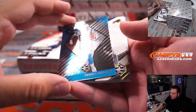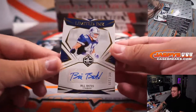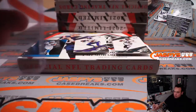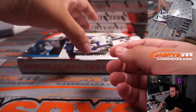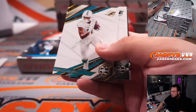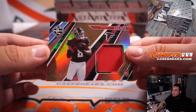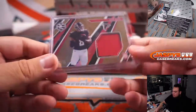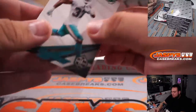We have Tommy Tremble and Bill Bates, Limited Ink. Cowboys, going to EA. Number to 10, Miles Gaskin. Kyle Pitts relic, at a 75. And Miles Gaskin's at a 10 as well.